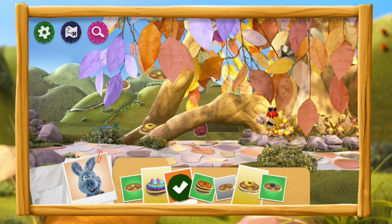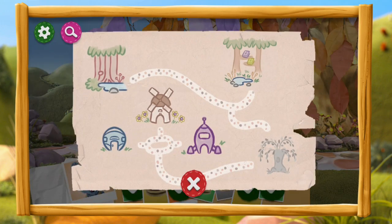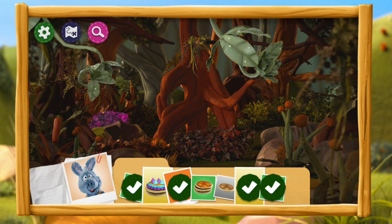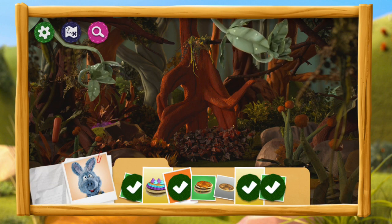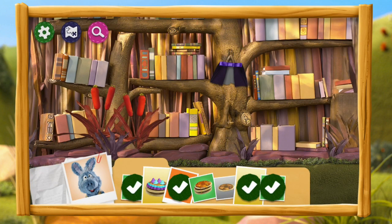Good searching, Detective! I don't see anything else here. Maybe we should try looking somewhere else. Now where should we look? Maybe we should look at my windmill!